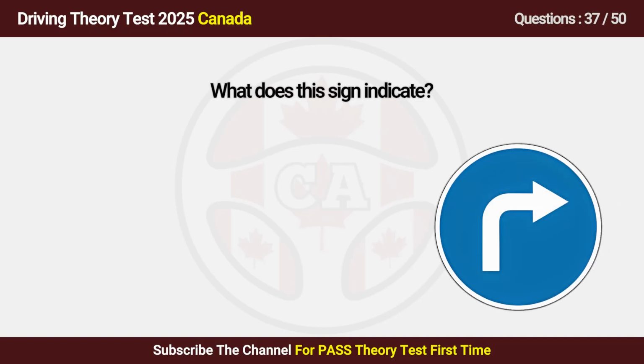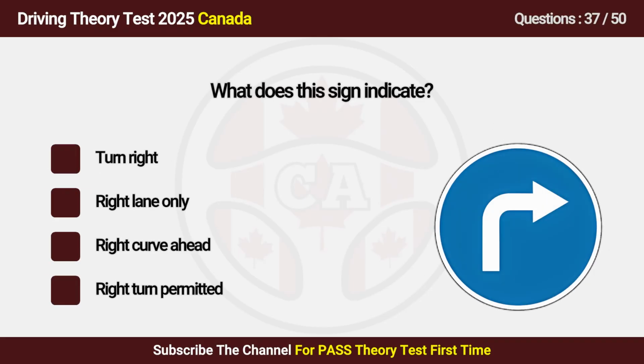Question 37. What does this sign indicate? A, turn right. B, right lane only. C, right curve ahead. D, right turn permitted.